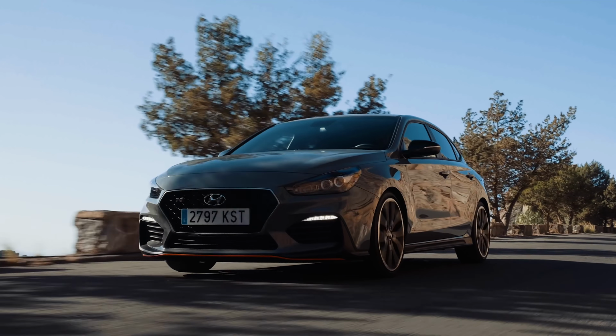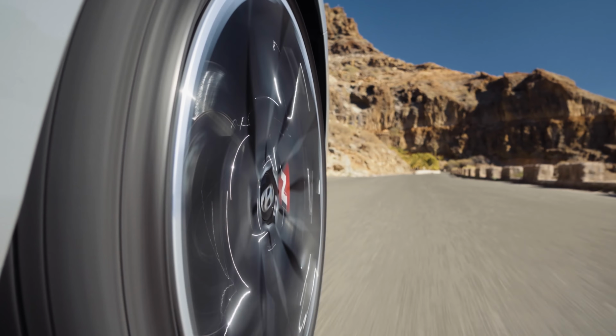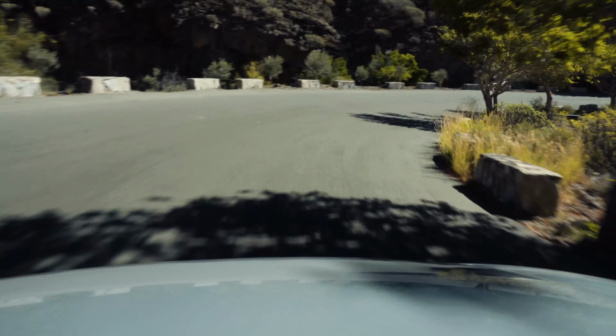It's all very well looking the part, but a car like this also has to perform. No amount of good looks will be enough to guarantee this car's success, so the N brand's dynamic capabilities must be thoroughly scrutinized.